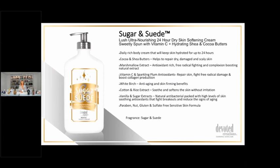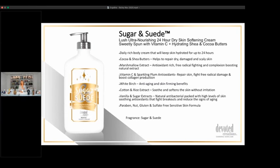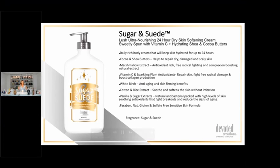It is extremely hydrating. It actually does have marshmallow extract in it as well, which is a very antioxidant rich, free radical fighting ingredient that we put in it. We also have vitamin C and sparkling plum antioxidants in it as well. It has white birch, which is one of our new ingredients from last year. It has anti-aging and firming benefits in it as well. Cotton and rice extracts, which really soothe and soften your skin.